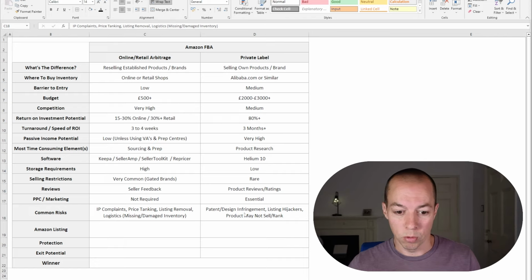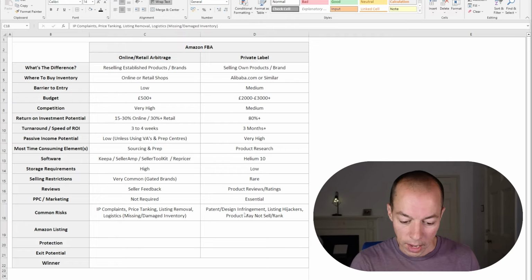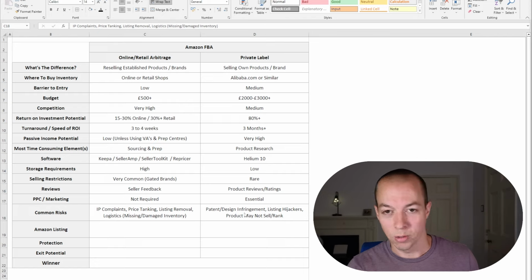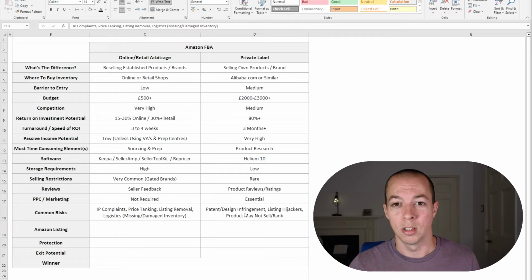Now with private label, the risk is slightly different. It is more of a patent or design infringement risk. So as you're developing or you're enhancing existing products, you have to do patent searches on these to make sure you're not developing a product that already has a patent and then you're just going to get kicked off when the owner of that patent complains about that. So many of the products sold on Amazon actually don't have patents or design protections, but it's still worth doing these searches. So the last thing you want to do is spend a few weeks or a few months finding the right product, developing it, then you launch it, and then it gets suspended because someone says, look, I've got the patent or design right for that particular product, and these guys are copying me. So that's a risk to be aware of.